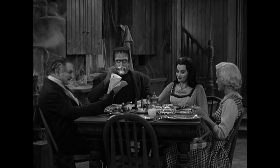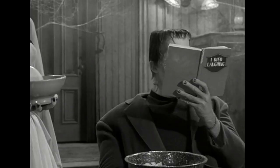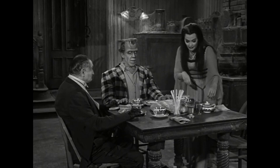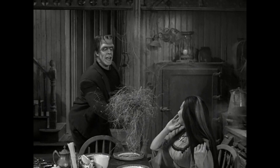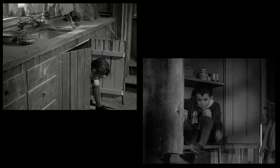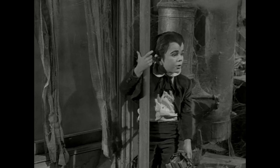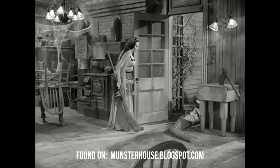Some things that took place in this kitchen: candle making, reading joke books, entertaining relatives, feeding the cat, Herman presenting Lily with some lovely weeds, and ordinary things like washing dishes. And Munstery things like Eddie hanging out in the kitchen cupboards or sliding down poles to come to breakfast. And of course, there was always Spot breaking things like windows and slithering out the back door.